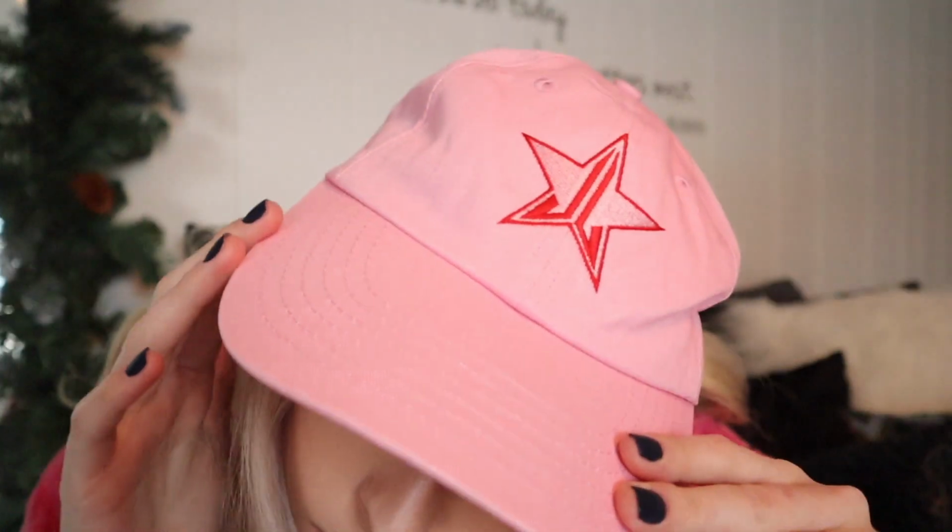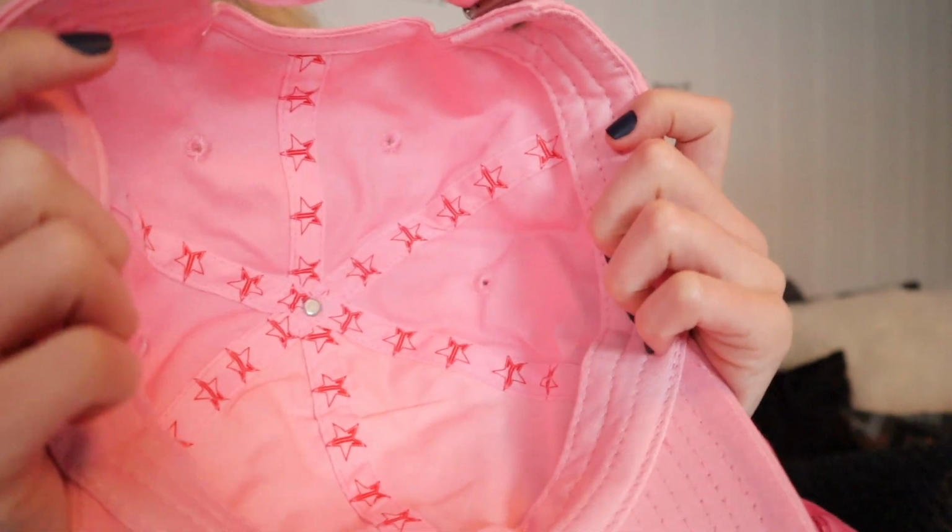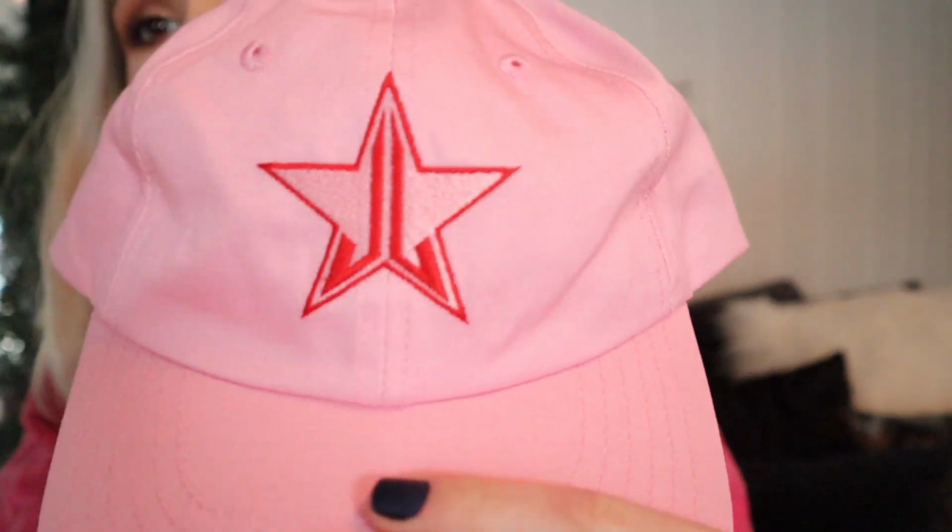Oh, look at this on the inside, how cute. He's got the logo all printed on the inside. So it's just a Jeffree Star hat here. What's next? Oh, I see like a shirt, I think. I'm sorry, I see so many cute things.